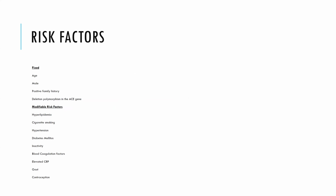It's very important. And then you look at the modifiable risk factors, things like hyperlipidemia, cigarette smoking, hypertension, diabetes mellitus, inactivity or living a sedentary lifestyle. You could also have issues with your clotting factors and elevated CRP as seen in infections, things like gout and use of contraception. Yeah.